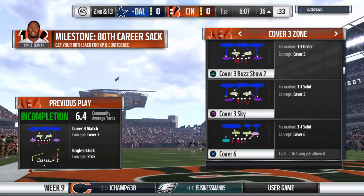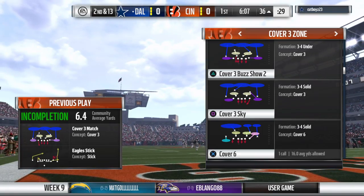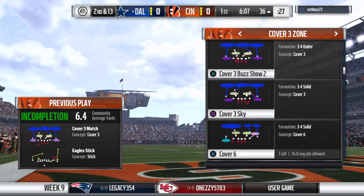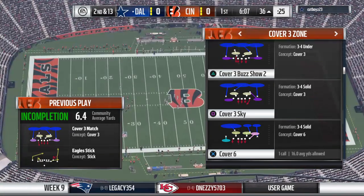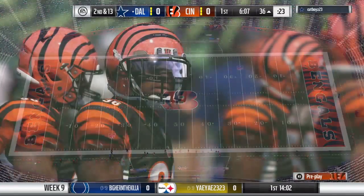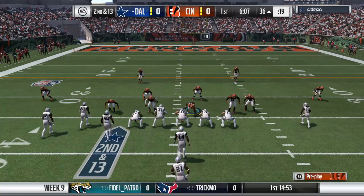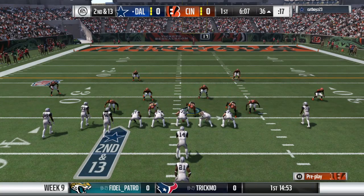This offensive unit today, they're going to need Dez. A full combo plate. Size, speed, toughness, not to mention incredible aggressiveness going and getting the football. Defense in a good spot. Let's see how the offense responds with a 2nd and 13 now. Here we go.